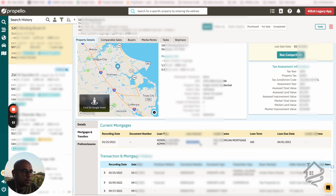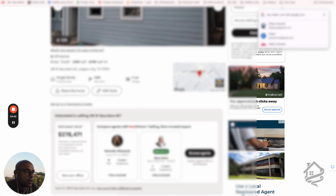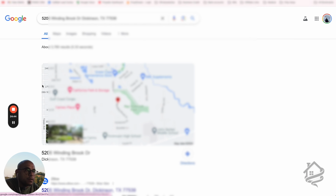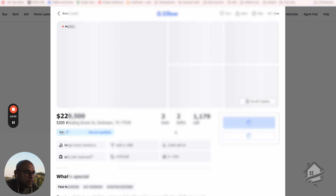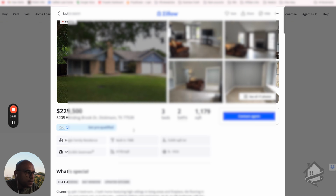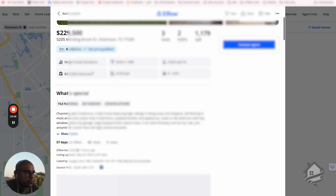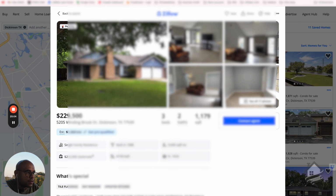We can see here loan amount 201 roughly, and if possible, I like to pull up the quick Zillow link just to get an idea, just real quick. I like to glance at it. 32, 1179. I just want to see the estimate. They're saying 223. This house looks familiar, like I've seen it before. So it says here 57 days on Zillow. Okay, so it's pending. There's a property that was listed, pending with the realtor. With this one, you can hit up the realtor and kind of see what's going on, but it's pending. So let's do another one.